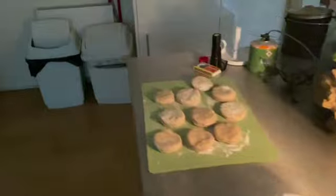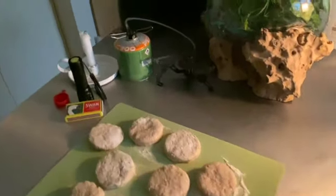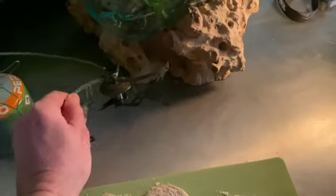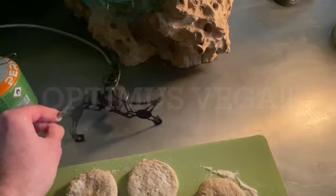Alright, so time to set up the Train Gear. In case you're wondering, this is an Optimus stove. This is an Optimus Nova, I think it is.